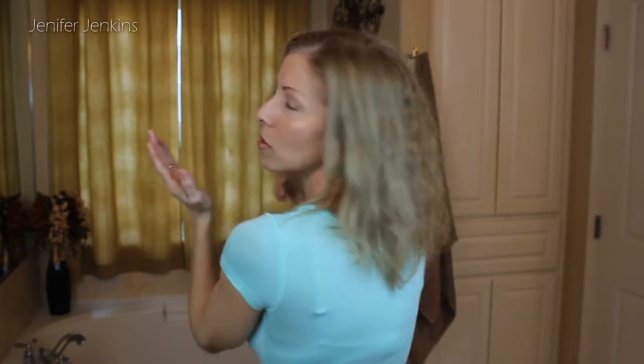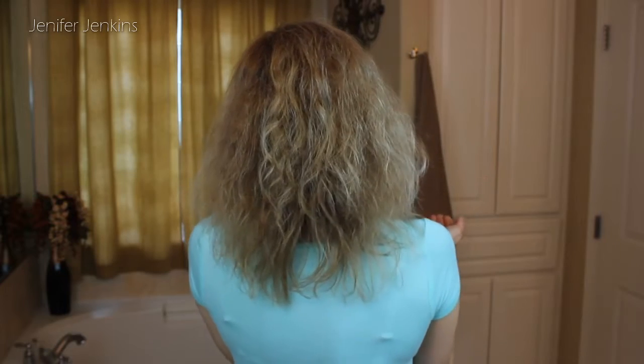Like I said, there's no rhyme or reason to it. I've got a bunch of straight pieces in the front. It's really wavy on the sides. Underneath, there are some straight pieces, but then there are also a lot of wavy pieces too. Same thing on this side. It seems to be really straight right there. Not as wavy. Yeah, there's some wave right there. So I've got waviness. Now, when I turn around, you're gonna be like, oh my gosh. In the back, there's literally ringlets. So there's no uniformity to my hair whatsoever.